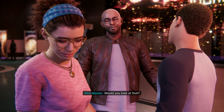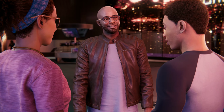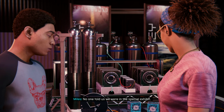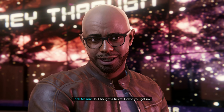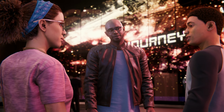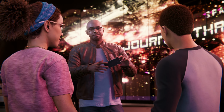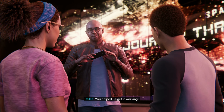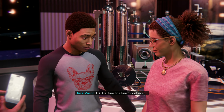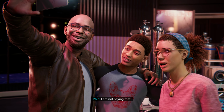Oh-ho-ho-wee! Would you look at that? Genuine award-winning scientists. No one told us we were in the special exhibit. Ticket only. How'd you get in? I bought a ticket. How'd you get in? Not important. Hey, huddle up. We need a picture. You gotta be in it too. You helped us get it working. Okay, okay, fine. Scoot over. All right. Say alleles! I am not saying that.